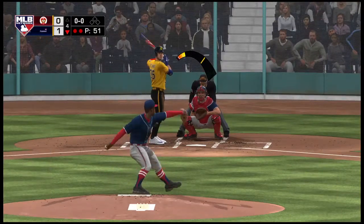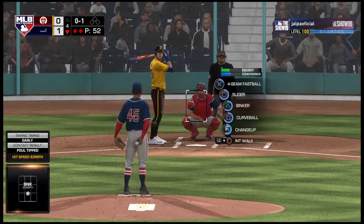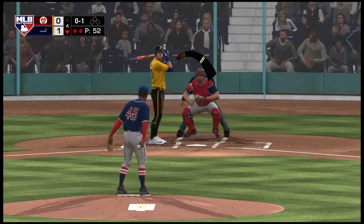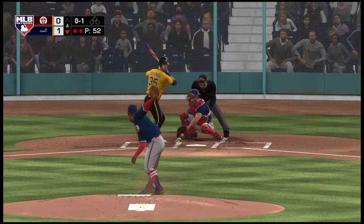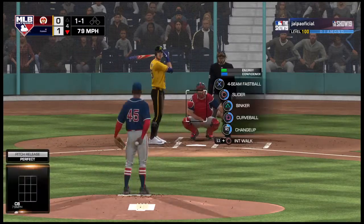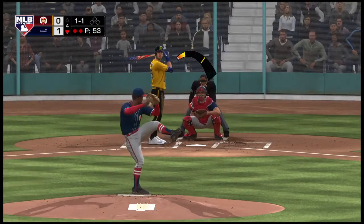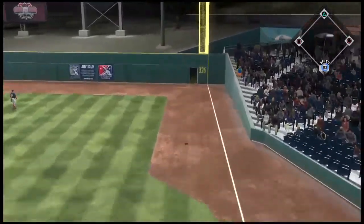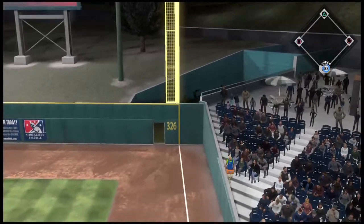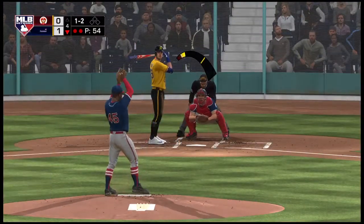Cody Bellinger. 2 out, nobody on. And now a curveball that bounces up to the plate. It's 1-1. A swing and a shot hit down the corner. And that's going to wind up hooking just a bit foul, so a missed opportunity there.